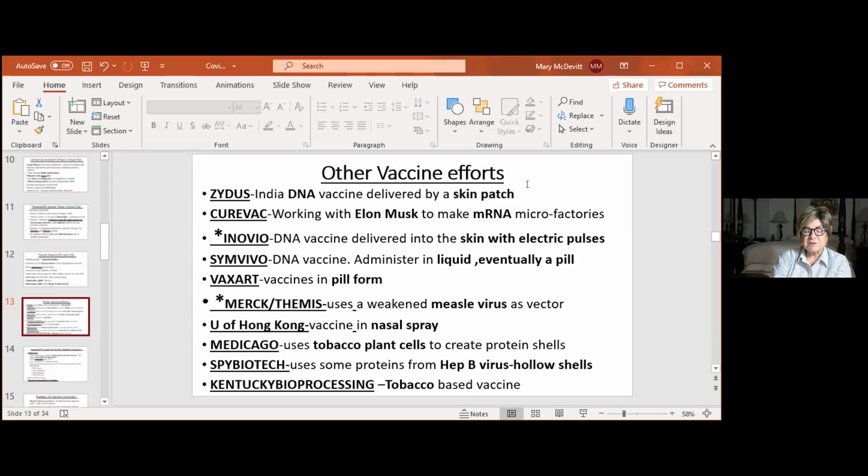And then the last one, when I saw Kentucky, I was wondering if they're taking the rye used for their bourbon to produce a vaccine. But as you can see there, again, it's the tobacco cell-based vaccine.